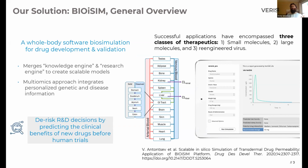We know things like blood flow rates into different organs, how vasculature connections work, and how we expect things like oxygen levels or distribution to propagate along this vasculature. It can be liver enzyme interactions like CYP3A4, CYP2D6, and the effects that those have on ADME properties. And then the research engine characterizes the novel interactions, the things that we don't know as well, or might not have experimental evidence to support, the unknown unknowns, so to speak.